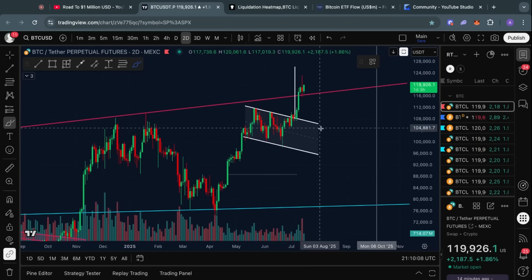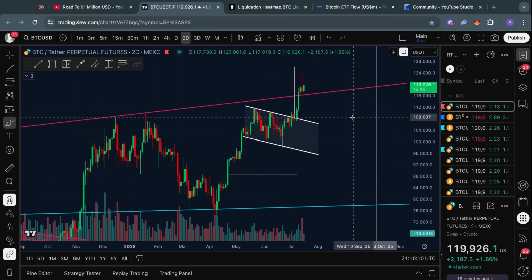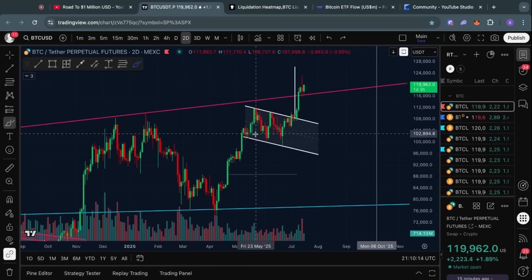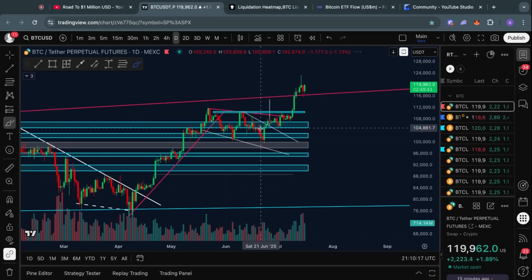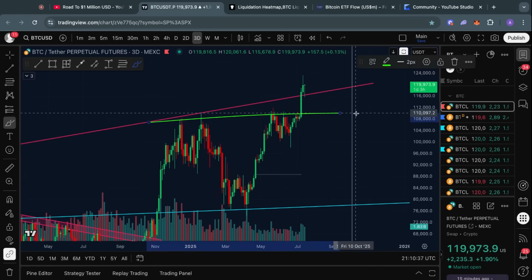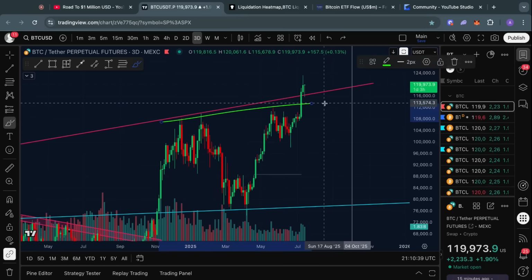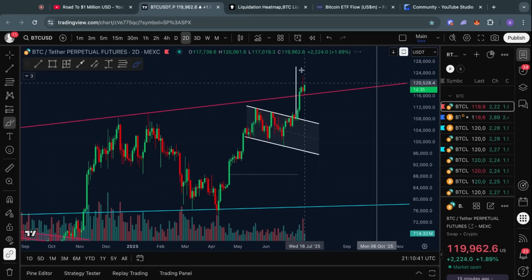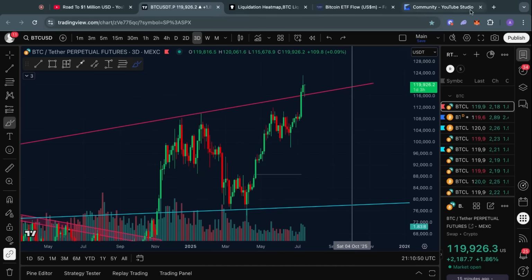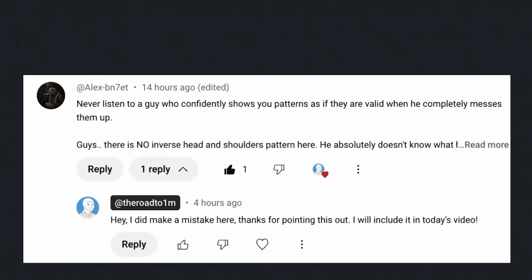Overall, besides me publicly making a mistake, I don't think there's too much harm done because we were already bullish from about 108K from this bull flag pattern. And even before then, we were already bullish at about 105K from this falling wedge pattern on the 1-day time frame. So in the videos here, this was only a little bit of extra confluence, but we were still just targeting this 126K level. So that's why I don't think too much damage was done, and I'm happy that I was able to repair this before this potentially invalidated. So thank you to Alex for actually pointing this out.